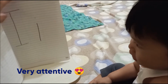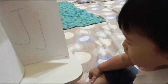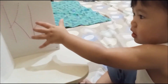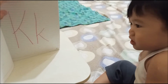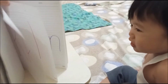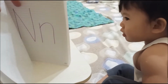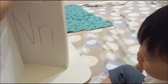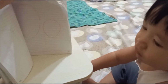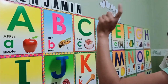What is that? I. I for ice cream. That one. J. Okay, mom. What is that? What is that? Kite. This one. L. Yay. Mango. Nose. This one. What is this? Apple. This one.